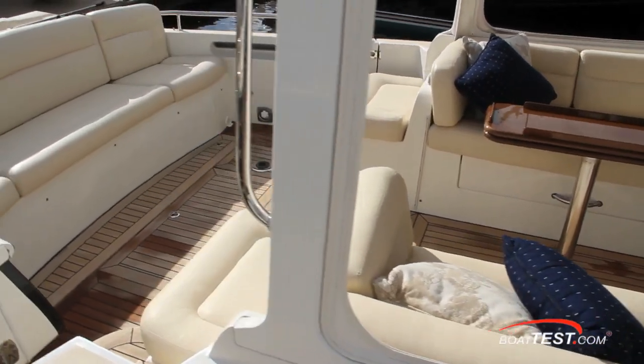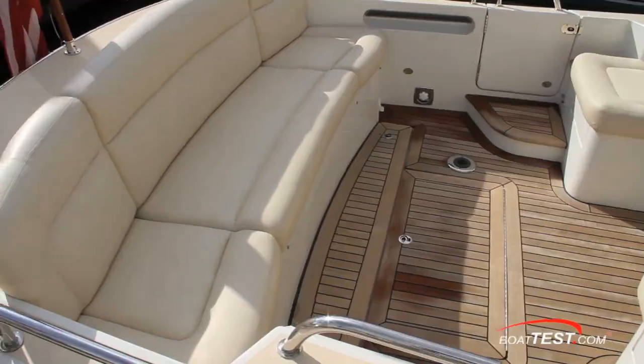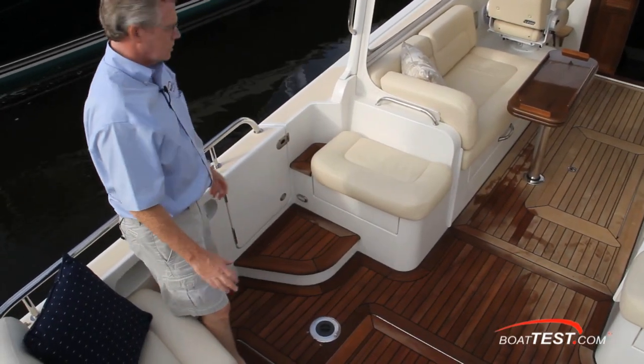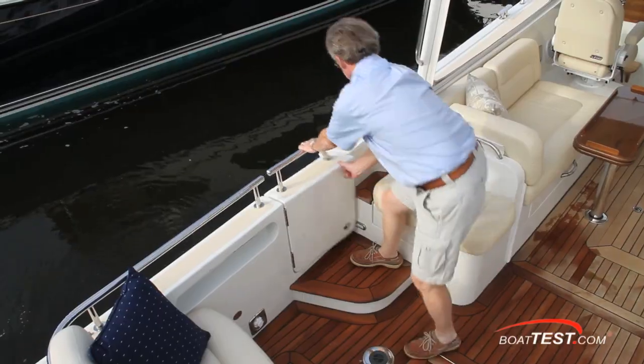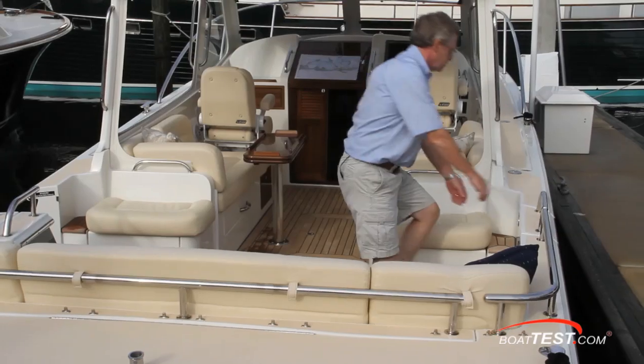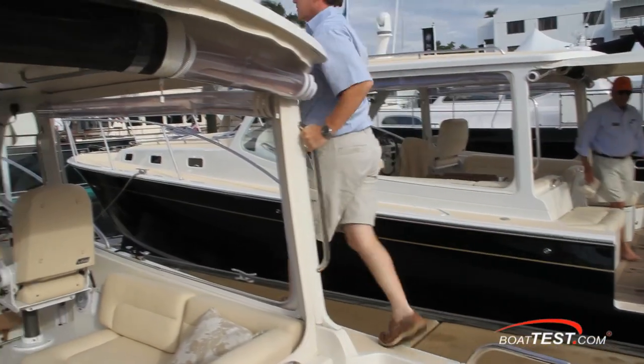The aft cockpit had two aft-facing seats facing a full-length bench across the transom. Most notable is that the entire deck is all on a single level right up to the forward helm bulkhead, and teak decking is standard. Two nice features here are the hull side doors that ease boarding with supplies, as well as reboarding from a dinghy, and the steps and grab handles leading to the side decks.